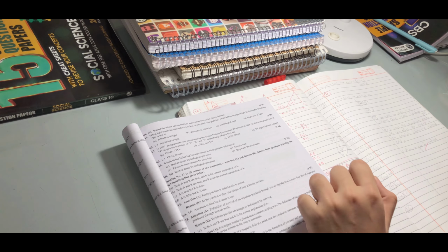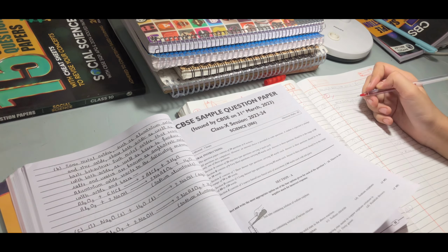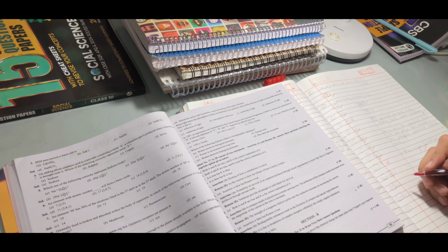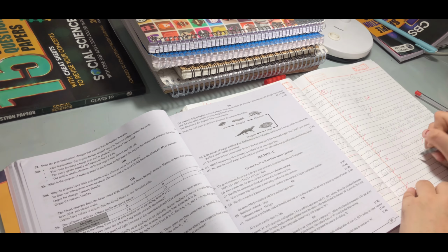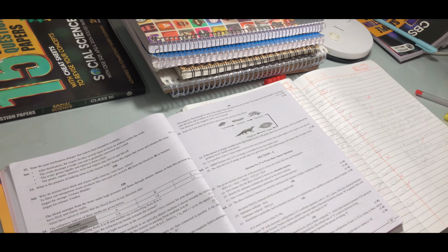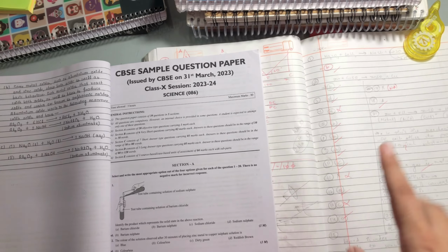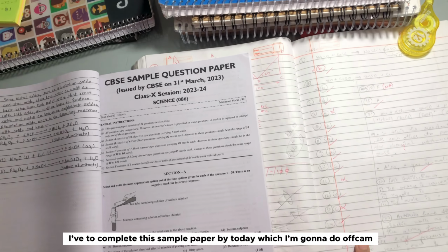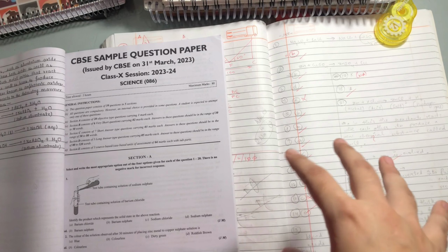Finally, coming back to the video, I also checked my answers once I was done with section A, and then I also attempted the other sections too. So I did section A and almost section B too, and I have to complete the sample paper by today, which I'm gonna do off cam. And main sirf wohi chapter ke questions kar rahi hu jo unse maine, you know, abhi tak complete kar liye hain.